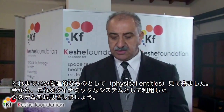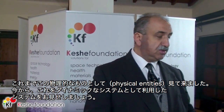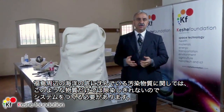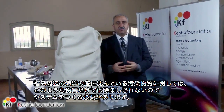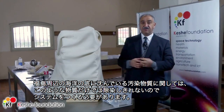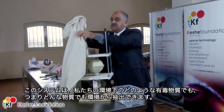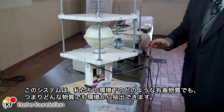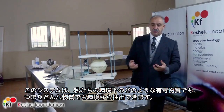So what we've done, we've seen these things as physical entities. Now we show you the systems which can be used as a dynamic system. With the contamination sitting on the bottom of the sea by Fukushima, we cannot extract it with these kinds of methods. We have to create and develop a new technology which can extract everything from any environment. For the first time, we show such a system. This system has been developed and has been tested. So what we've done, we developed technologies where we can extract any poison, any material from the environment.